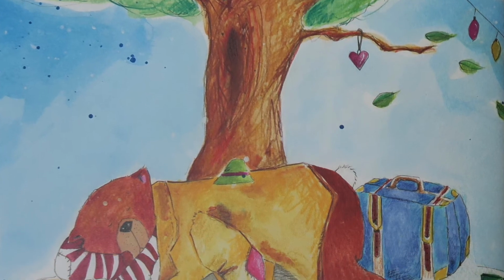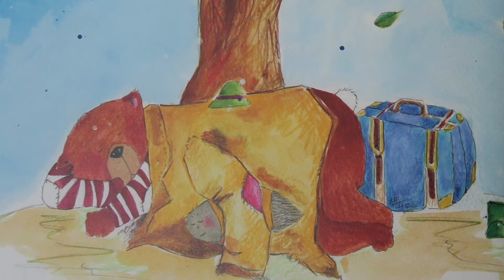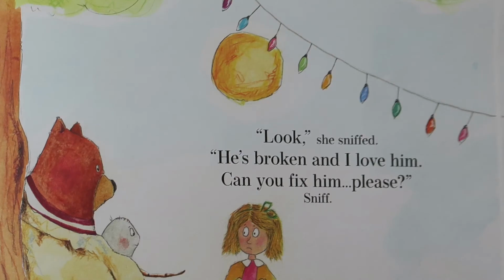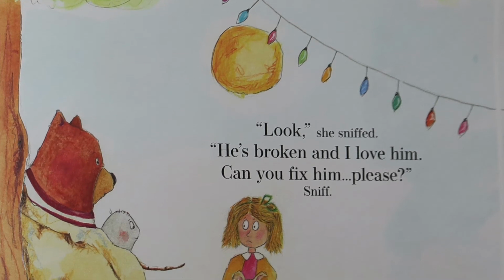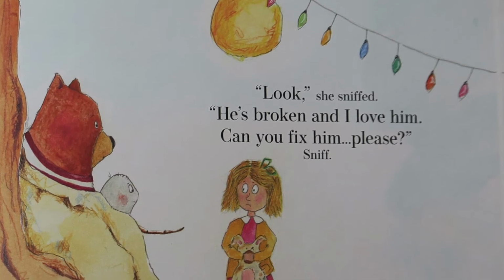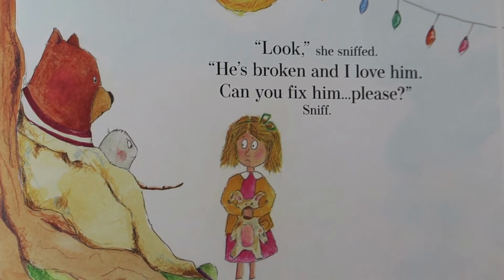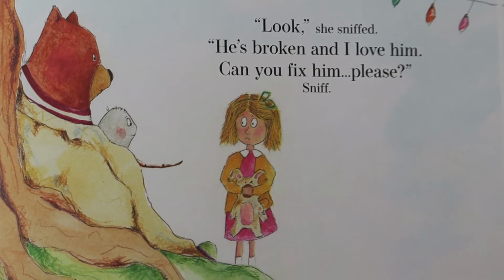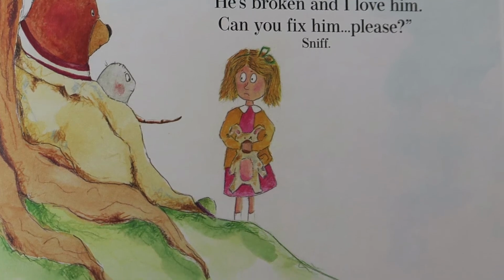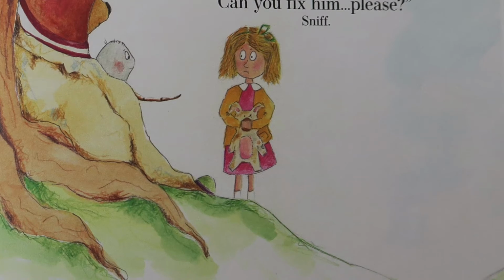Standing before them, clutching a worn and dirty cream toy rabbit, stood a little girl. She thrust the rabbit in front of their faces. "Look," she sniffed. "He's broken and I love him. Can you fix him, please?" Sniff. Bear cuddled the girl, who told them, "I'm Lucy." "You smell lovely," said Lucy, "like freshly baked biscuits, and you're all warm and cosy."